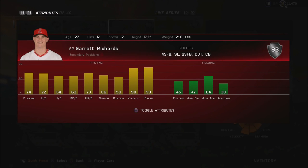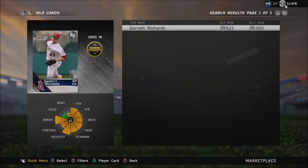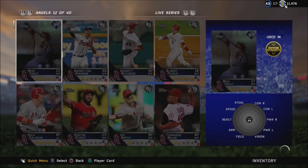One of the most underrated pitchers in the game. And like I said, you get his per nines up. It's very hard to square up that two-seamer and cutter. And then of course you got the slider and curveball. He can be dirty against righties or lefties. So keep an eye on him. In the market right now, he is going for 350 stubs. That is still definitely worth getting him.